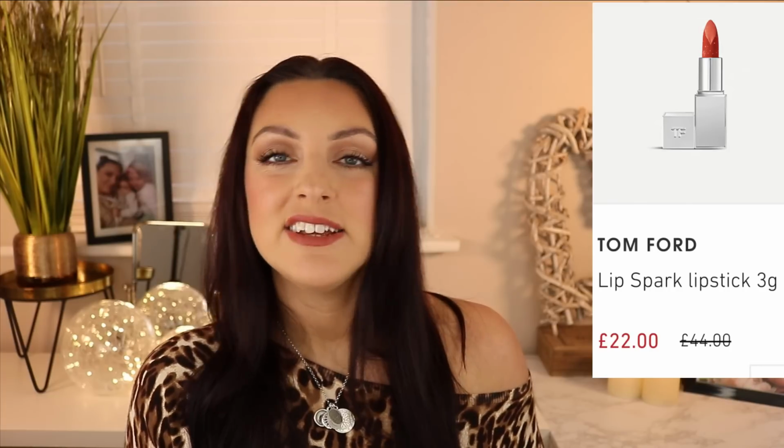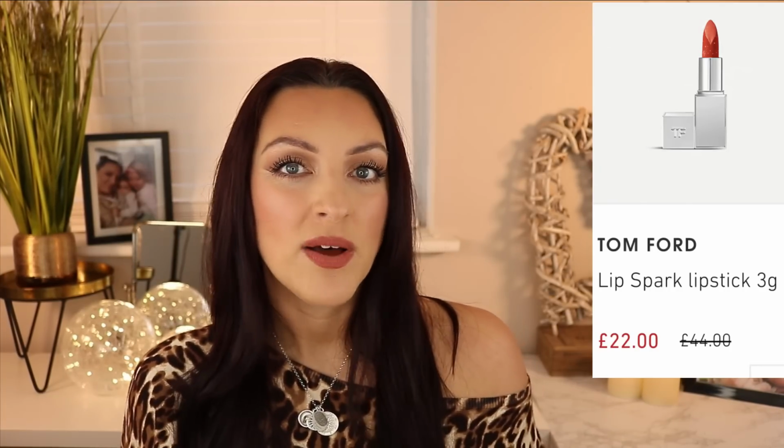Next up, the Tom Ford Lip Sparks. These were vastly reduced, I saw, in the Selfridges sale. And again, this struck me as being a very, like, I know why this happened. I feel like I know why this happened, and it's Corona. That's who I blame. I blame this whole lockdown situation, because these are metallic, sparkly lipsticks, right?